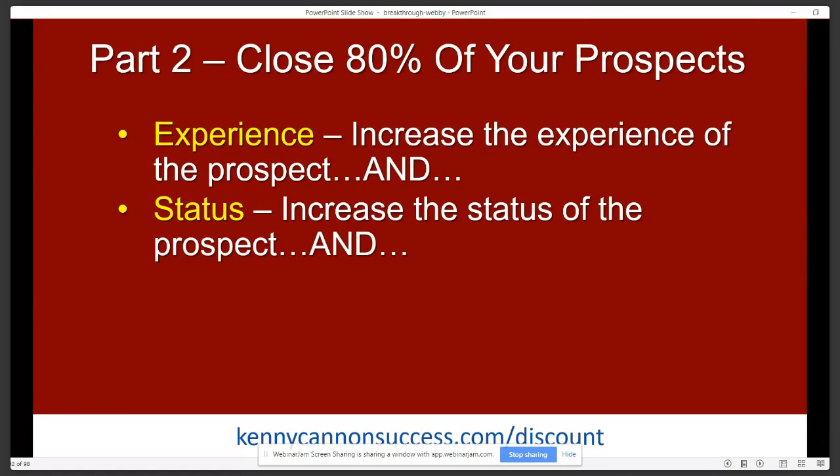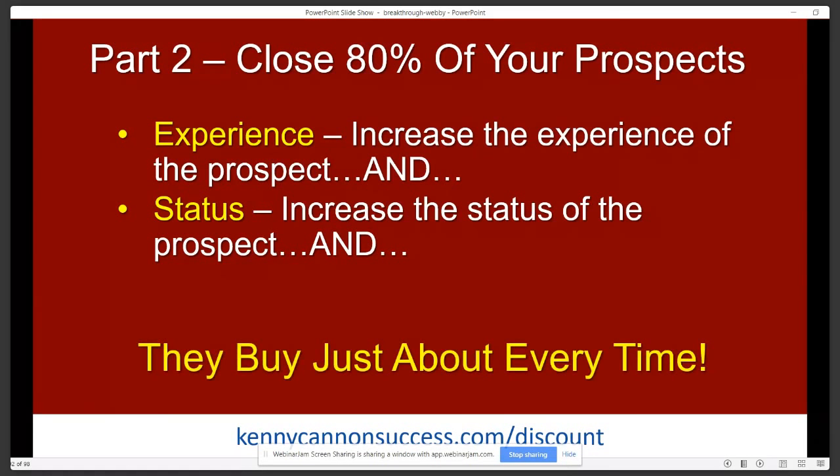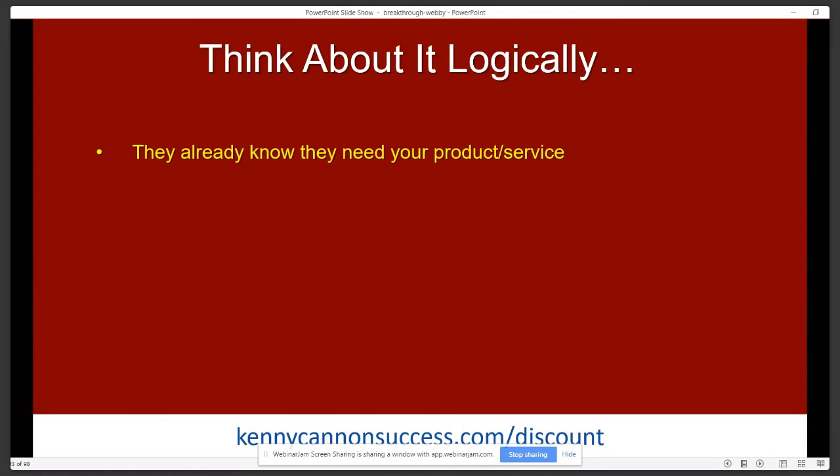This is why Apple works. It plays on these 2 things. This is why Amazon works. It plays on these 2 things. This is why everything in the world is bought and sold, because people believe it's going to increase their status and or experience in life. I want you to think about this logically, and this is where I ask people to challenge me, so get ready. You could throw any rebuttal or any objection you want out at me.